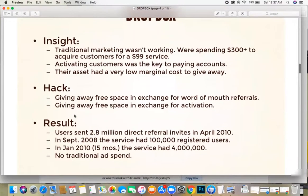So at the end, the result: they had 2.8 million direct referral invites in April 2010. In September 2008, the service had 100,000 registered users, and in 15 months it went skyrocketing. And the most interesting part, which I like, is there was no traditional ad spend. You might be aware that traditional ad spend can go into millions, and you have no measurable aspect to it. That means you spend, but you don't know where the money is flowing. So no traditional spend, which is a great idea. And the growth hacking techniques they implemented were the referral system and gamification.